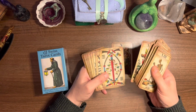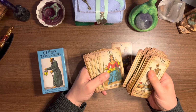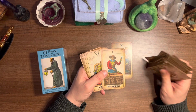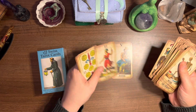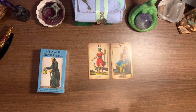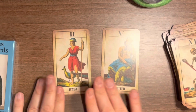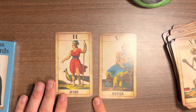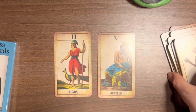And the reason why this deck is called the 1JJ Swiss is because 1 is the production number, JJ is for Juno and Jupiter, Junon and Jupiter. So that's those two cards there, key 2 and key 5. What we would know in modern day tarot as the High Priestess and the Hierophant, or Pope and Papess if you're using Marseille, etc.